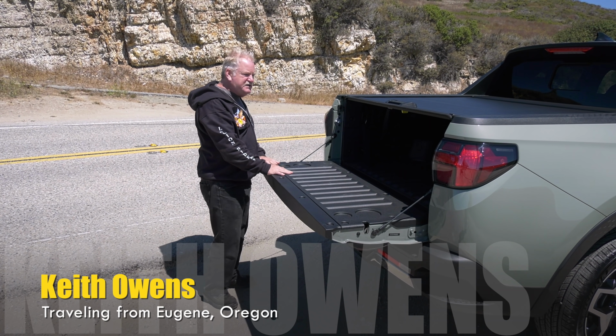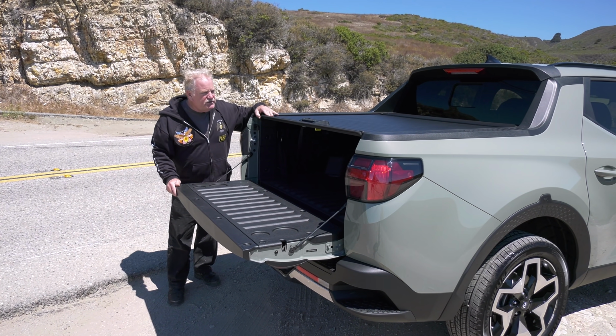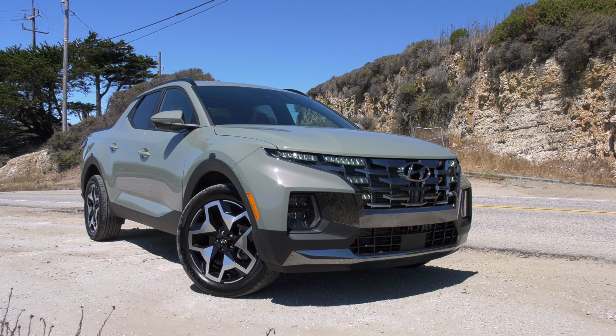Oh, it has a locking tailgate, and you can open it without retracting the tonneau cover. There you have it. Keith approved, at the very least. I would put an order in. If you're looking for one, I would get busy with that. Really, I think Hyundai sent you, man. Probably so. I need to keep moving.